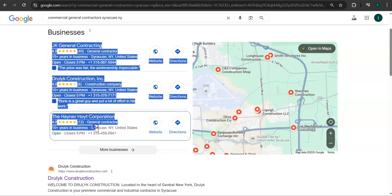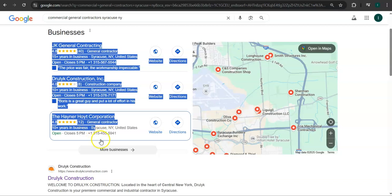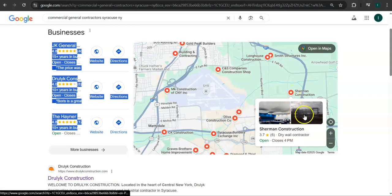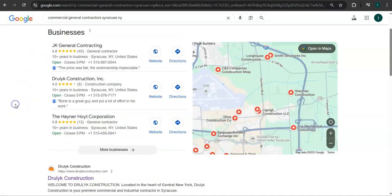And this area right here is called the map pack, and the top 3 listed here are the ones who get the most amount of work because they are super easy to find, and they're listed right away. And what's really great about this is that you guys already have your own Google Business profile. So all you have to do to boost your profile to get into the top 3 is to set up or create more profiles into as many relevant directories as possible, like Yelp, Angie's List, or Yellow Pages.